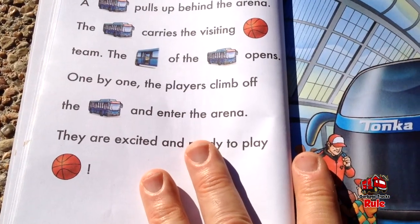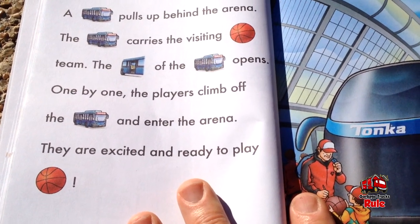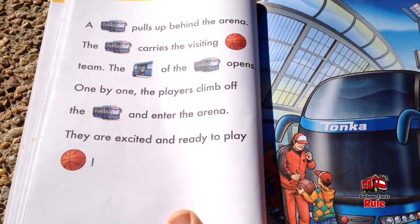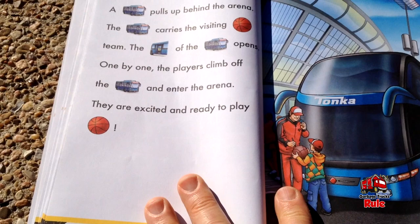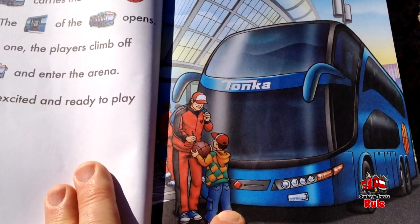A bus pulls up behind the arena. The bus carries the visiting basketball team. The door of the bus opens, and one by one, the players climb off the bus and enter the arena. They are excited and ready to play basketball. Look at this guy signing an autograph right there.